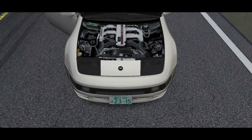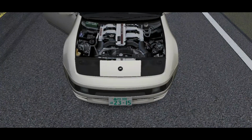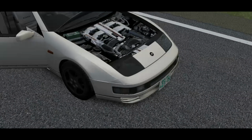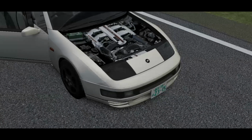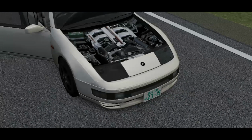Underneath the hood, the 3-liter twin turbocharged V6 engine is mounted behind the front axle. So what does that mean? It's considered a front-mid engine, and Nissan did that to improve the weight distribution. As a sports car, the 300ZX is meant to feel fast with light steering when turning in, with the help of the 4-wheel steering system.